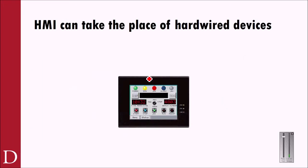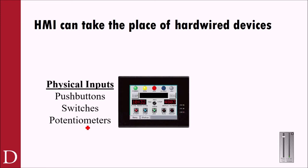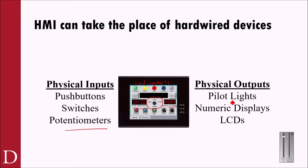So the HMI can take the place of several hardwired devices. From the input side, we have physical inputs such as push button switches and potentiometers. So you'll see here you have a switch that can go stop, reverse, forward. So it's a soft switch. These could be indicators or buttons. They look like they're indicators in this case. I have power, run, jog, alarm, jam, and so on. Looks like those are indicators. I've got time remaining, so I can have integers and floats and all kinds of different values. So physical inputs, and then the physical outputs, the pilot lights, numeric displays, LCDs, and so on.